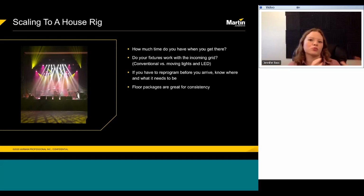If you have that extra programming time when you're initially programming, for me, it's worth it. If my first rig is just moving lights, just grabbing an LED and putting it in the same colors that I would want my wash lights to be. Then when I get into those venues, I can just clone it, and it works really well.